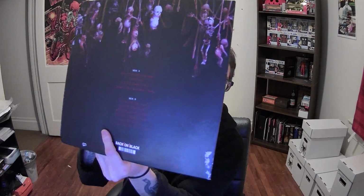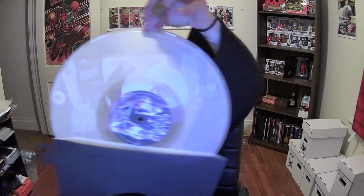The original lineup. They're all wearing leather jackets, t-shirts, jeans, probably high top Nikes. And this one is, let's say, clear? I think this is clear. Let's find out together. Yep, this is clear. Clear vinyl. Very cool. Very awesome. Love this album. Really glad I picked this up.